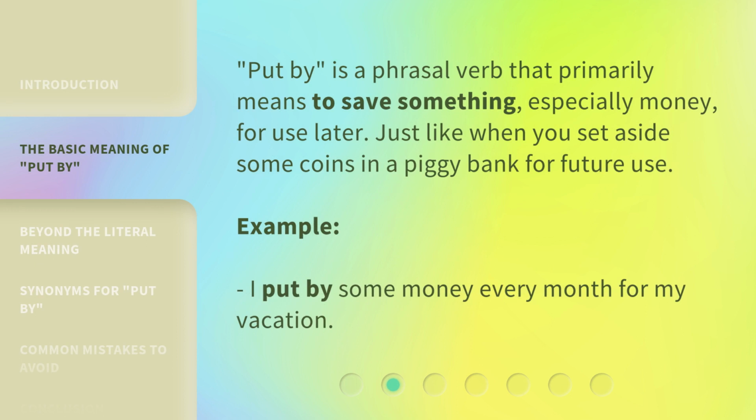Put by is a phrasal verb that primarily means to save something, especially money, for use later. Just like when you set aside some coins in a piggy bank for future use. Example, I put by some money every month for my vacation.